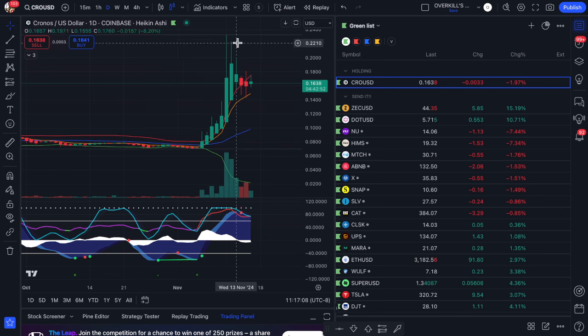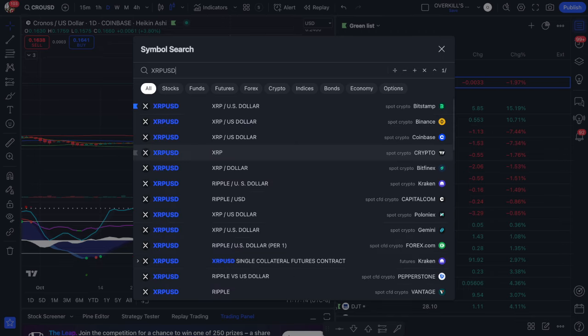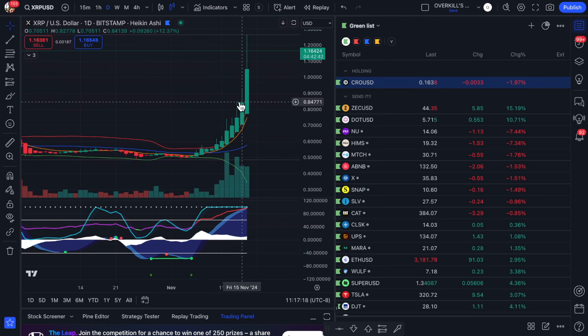Bang. 7 cents on CRO all the way up to 23. This is currently the only position I'm holding. You guys saw I cashed out my XRP for 77 cents. I'm getting trolled so hard online right now because I sold like right here, and it went all the way up. I sold 2 days too early. It's all the way up at 120. I made $20,000, and I could have made an extra $60,000 if I would have held.